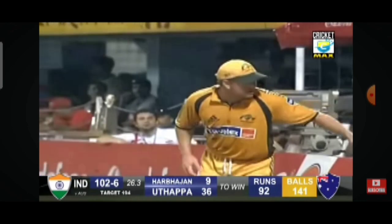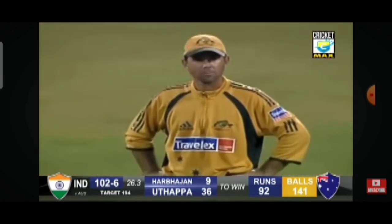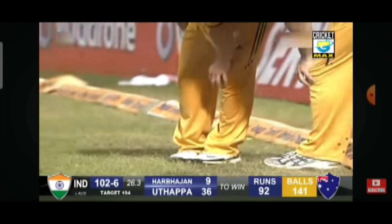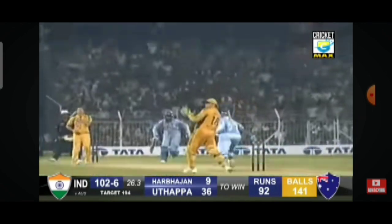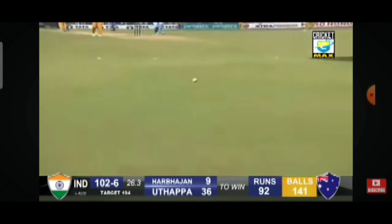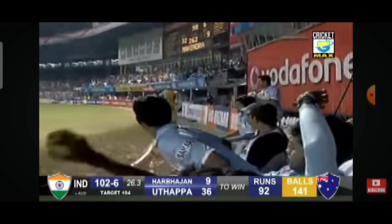Done something to his hamstring muscle there. James Hope is the man. Give it a chase, give it 100%, and he may have done some damage, like a hamstring. Not a good ball, has to be said, from Brad Hogg. Drags it down. James Hope sprinting around, couldn't get there. Pulls up sore.